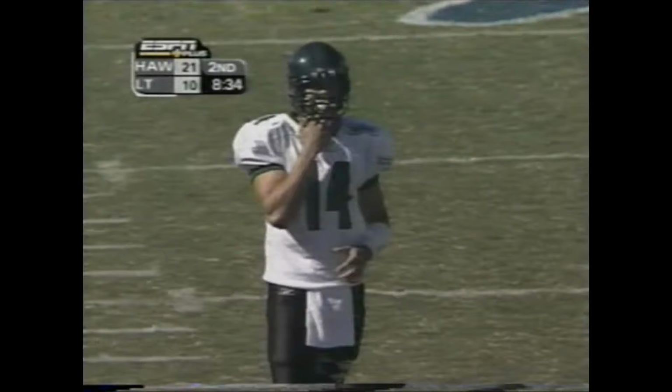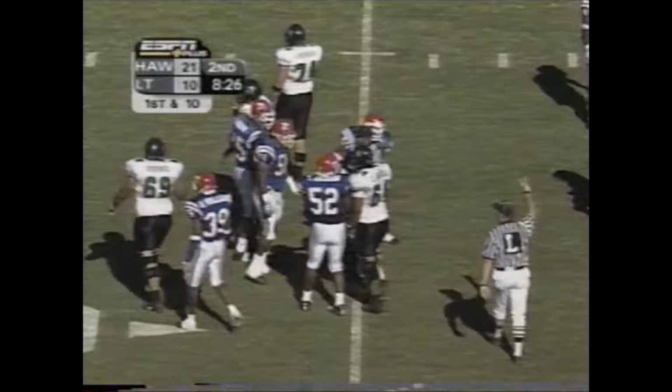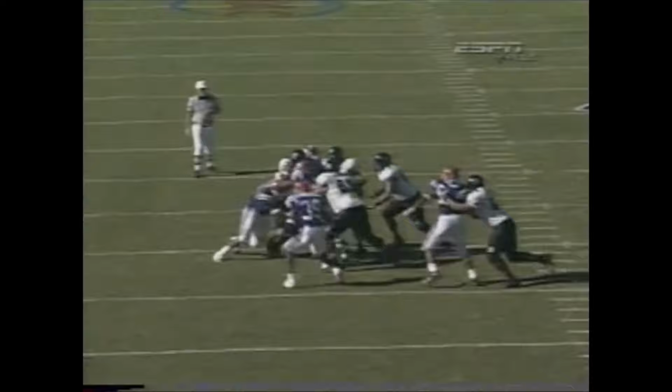And Hawaii threatens again. They hand the ball off, but they don't fool anybody. Kiliakipi was the ball carrier, number 16, but Trevon Brown is right there to make the play. Kiliakipi, this is what you have to do with 260 pounds. You can't let momentum take over right there. Get him before he gets going and just get him on the ground.